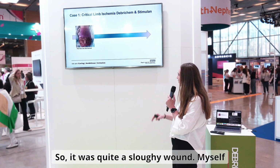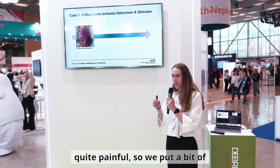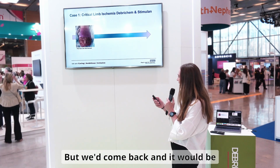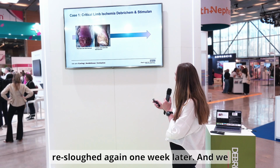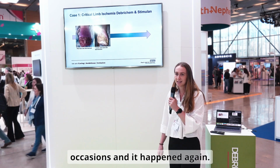So it was quite a sloughy wound. Myself and Alpa would debride it, but it was quite painful, so we put a bit of lidocaine around the area to help with the pain. But we'd come back and it would be re-sloughed again 1 week later. And we did this on 2 occasions and it happened again.